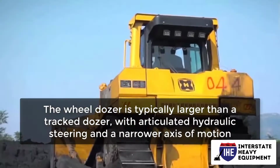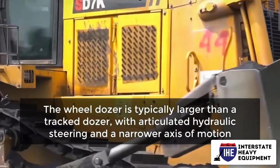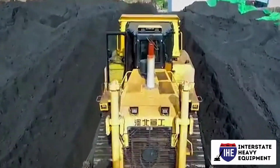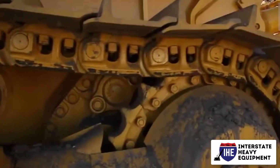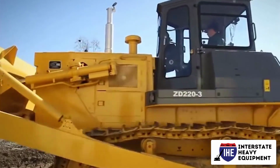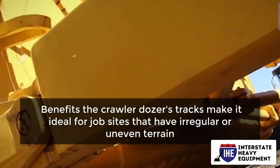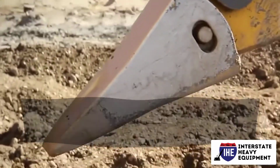The wheel dozer is typically larger than a tracked dozer, with articulated hydraulic steering and a narrower axis of motion. Benefits: the wheel dozer's tires make it easier to move and turn. Crawler dozer. The crawler dozer is the most popular dozer, with its tracks and ripper at the back identifying it. The crawler or track bulldozer is particularly suited for terrain that requires grip, such as muddy or slippery areas because it has tracks. Benefits: the crawler dozer's tracks make it ideal for job sites that have irregular or uneven terrain.